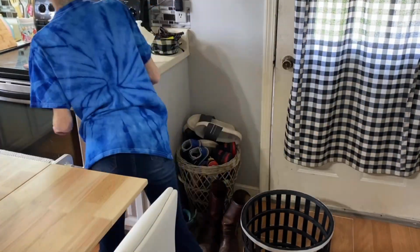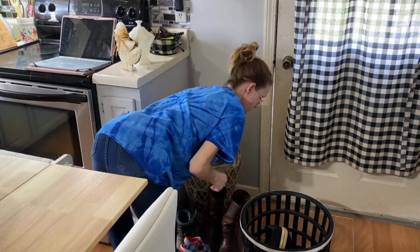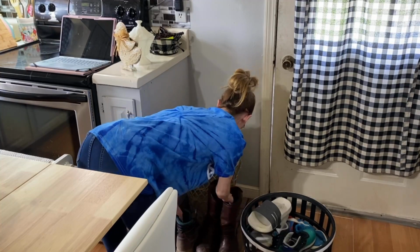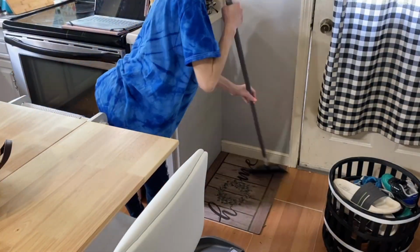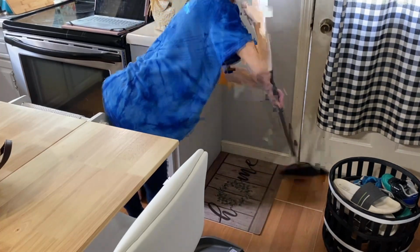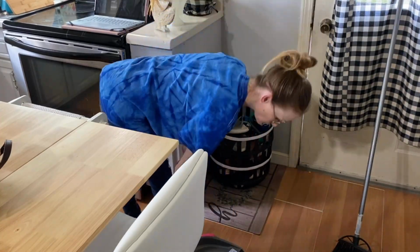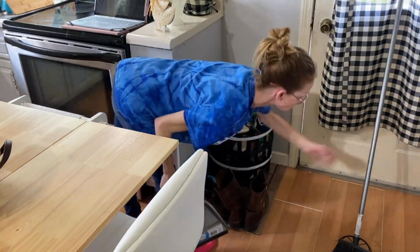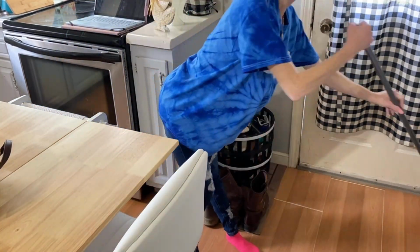Right here is the new basket. You all usually see this basket in the living room, the one that I'm emptying out. The one that I am emptying into, the black and white one, I just picked that up, and I knew that I needed something bigger in here, instead of the shoe rack that was sitting here.